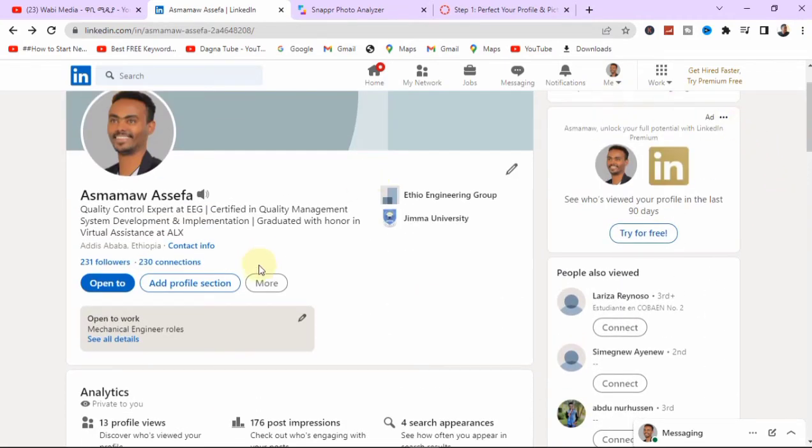Okay, here is the basic point that I want to show you. Here there is a more option, and when he clicks on it, there is an option here, save to PDF. He can simply download your profile or your resume automatically, and he will evaluate it simply on a computer. So for this, you can download and see your resume, and you will be able to say whether it is good or bad. When you see this downloaded file, you will see something on your resume.